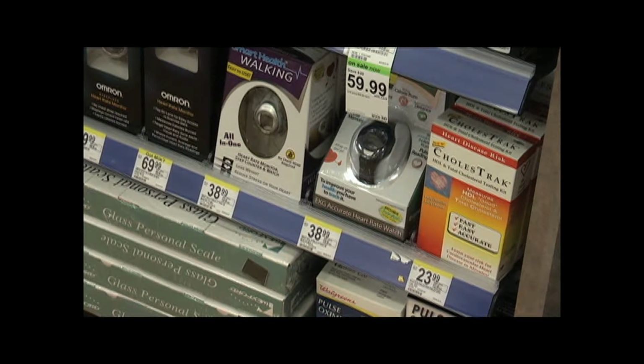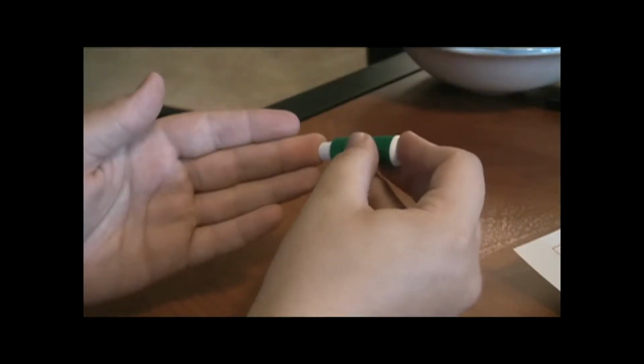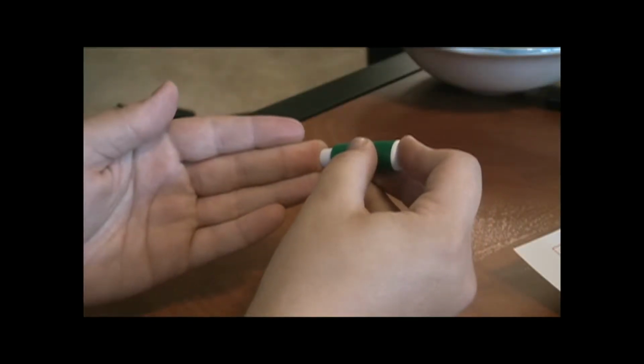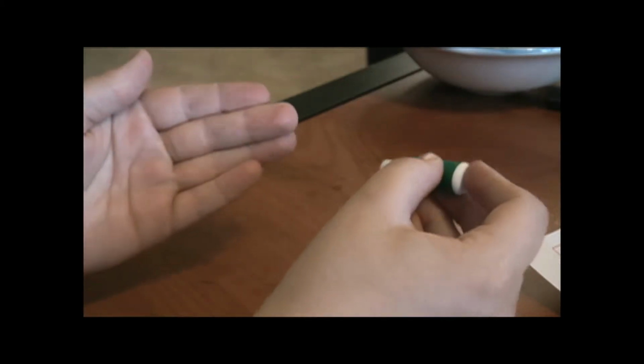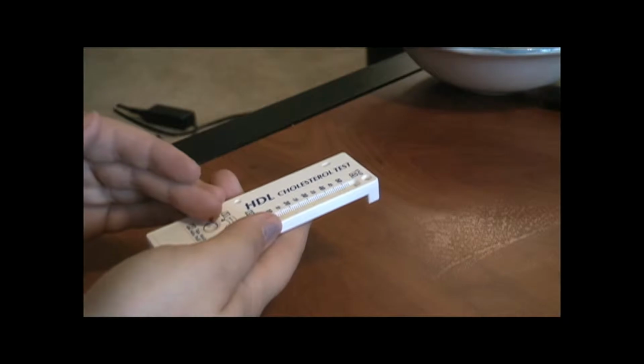The do-it-yourself test is easy to complete and gives fast results. This blood test requires a small prick to the finger with a supplied needle. You press until you hear the click and feel the prick. Next, let the blood drop onto the supplied testing strip.